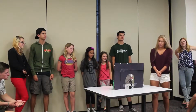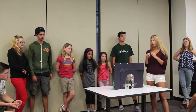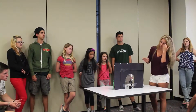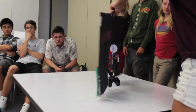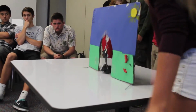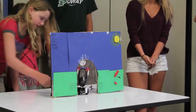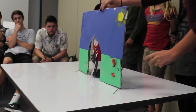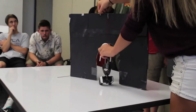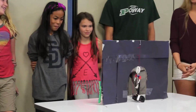So for our project, we kind of focused on the perspective aspect of it. So you have one perspective of being in the cave, and then if you flip it the other way, you have a whole other world just by changing your perspective. And then Kalia made a nice puppet out of random objects.